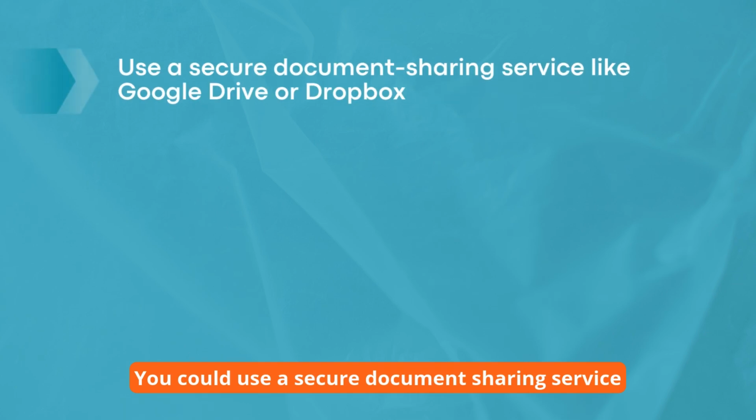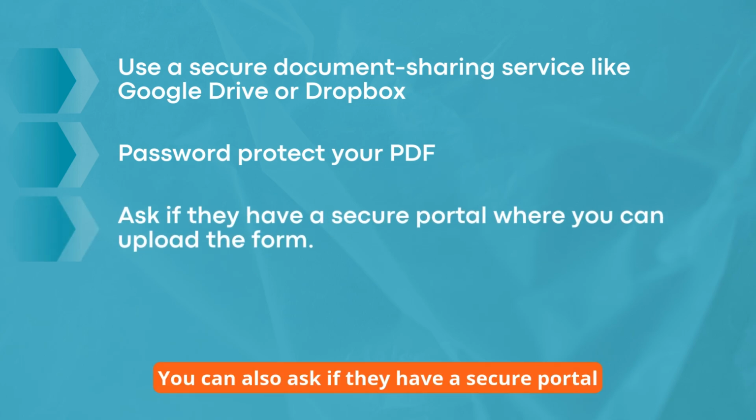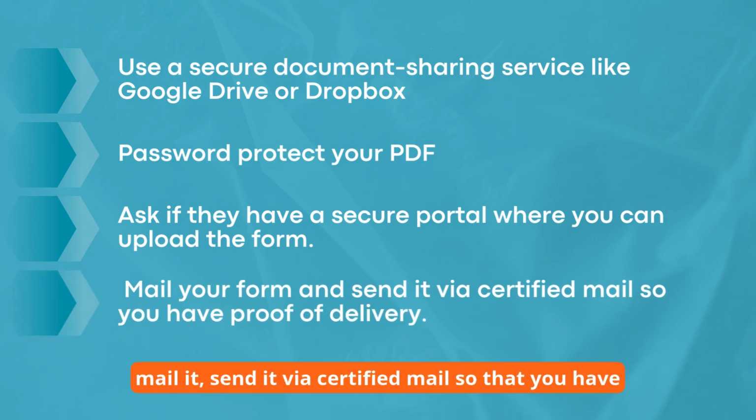You could use a secure document sharing service like Google Drive or Dropbox, or you could use a password protected PDF to send it through email. You could also ask if they have a secure portal where you can upload the form, or you could always mail it. But if you do mail it, send it via certified mail so that you have proof of delivery.